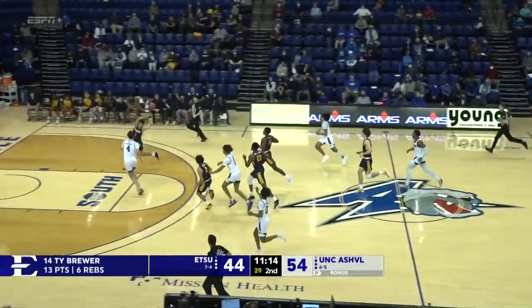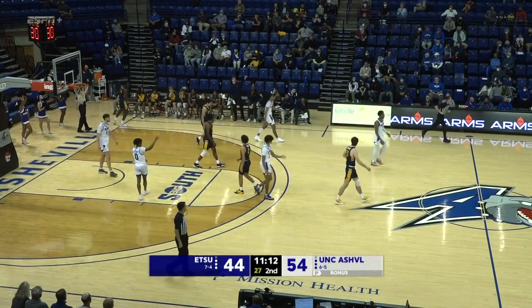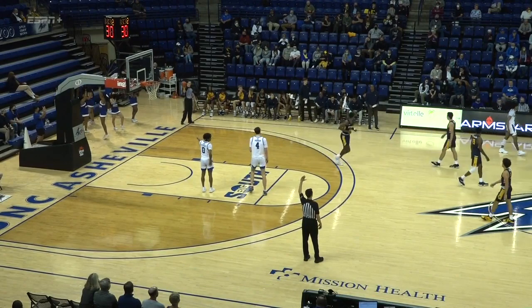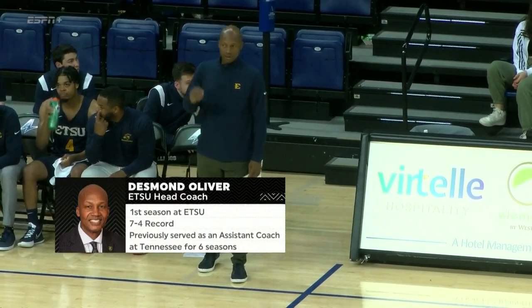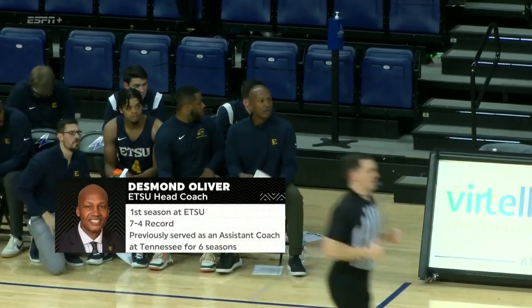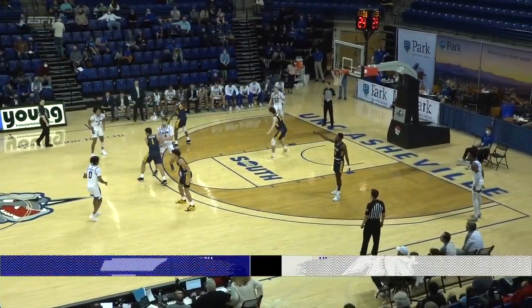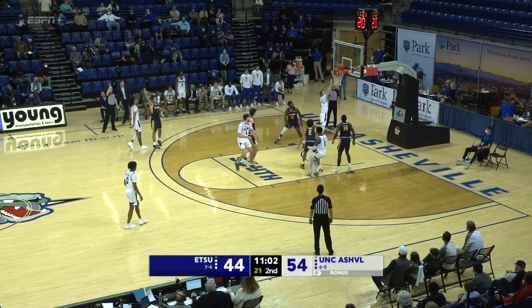Battle turns it over. Forward for Yasser. Goes through his hands out of bounds. Turnovers back and forth. In the first 8 minutes of the second half, only one turnover for East Tennessee State. As you take a look at Desmond Oliver, his first season at East Tennessee State, 7-4, previously an assistant at Tennessee. Yeah, he comes from a good basketball background, but the Bucs have gotten it down to around 9 multiple times, and really haven't gotten any closer.